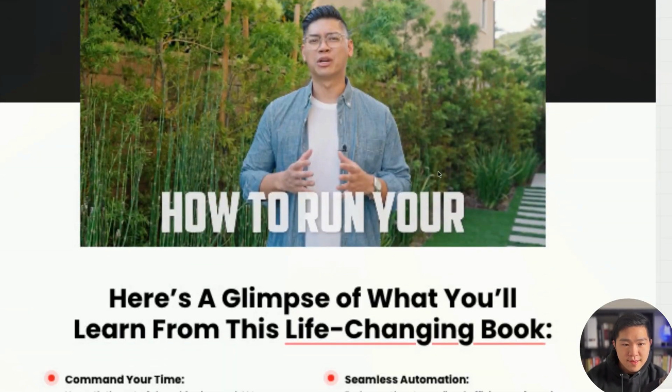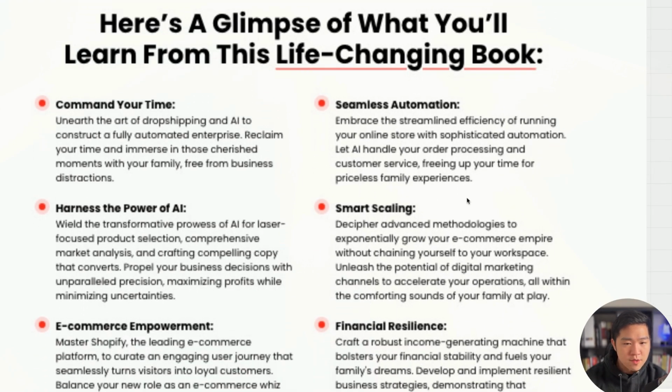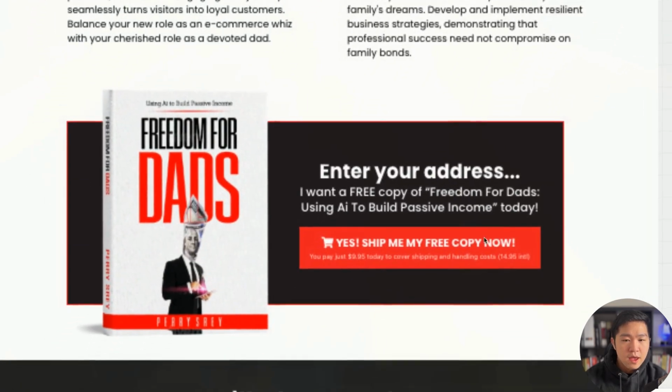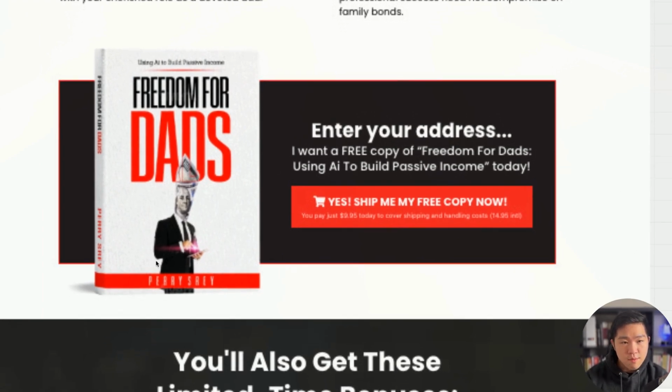So we had a VSL here as well. Here's what you'll learn from this new book: command your time, harness the power of AI, smart scaling, financial resilience, etc. And then you could click this button, enter your address, and pay for the shipping of the book. And he will cover the actual price of the book itself.